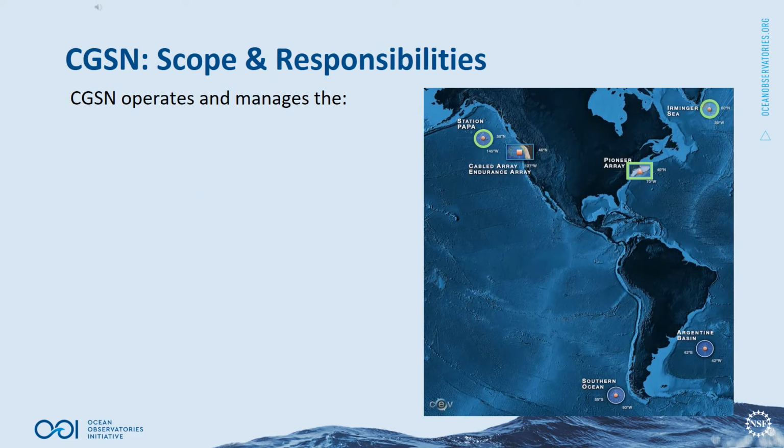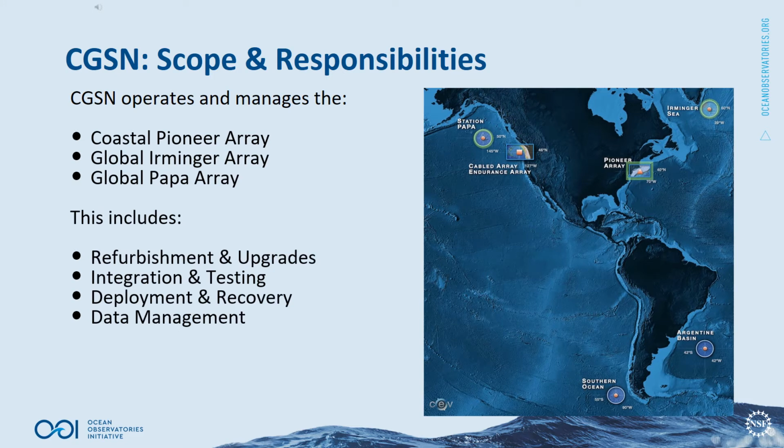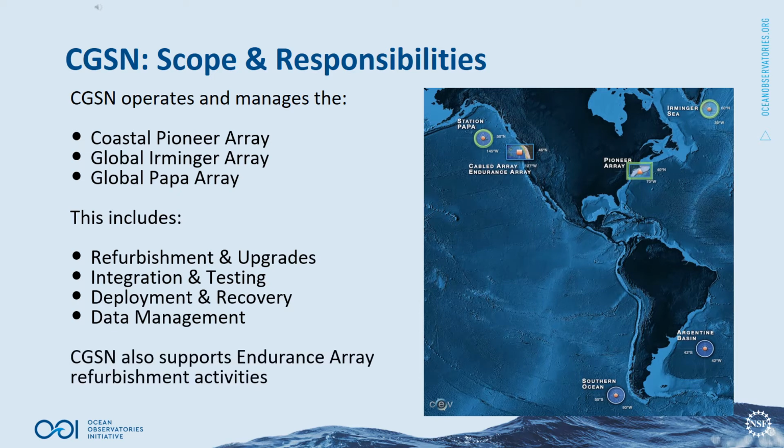CGSN operates and manages 3 moored arrays for the Ocean Observatory Initiative: the Coastal Pioneer Array, the Global Irminger Array, and the Global Papa Array. Responsibilities include refurbishment and upgrades for electrical, mechanical, and instrumentation systems, integration and testing of all mooring components, deployment and recovery cruises, as well as data management. CGSN also supports electrical and mechanical refurbishment activities for the Endurance Array.